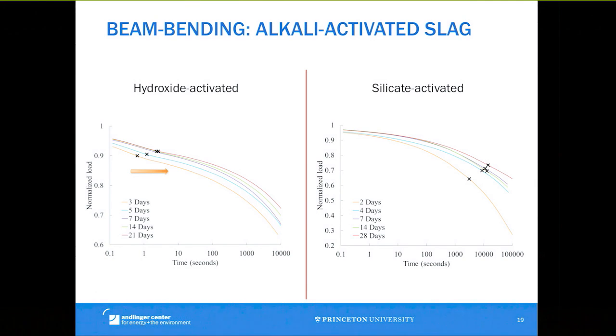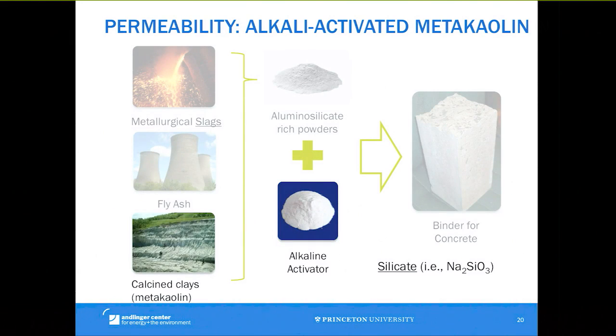This is what we should be using when we make new types of concrete, because it's going to take a lot longer for the ions to degrade the material from the inside out. Just to show you the effects of the precursor on the permeability, we also looked at calcined clays such as metakaolin. So we're changing now the precursor and keeping the activator consistent.